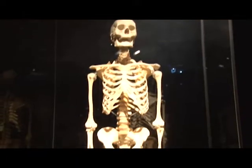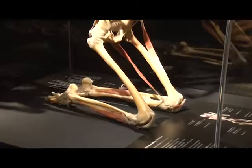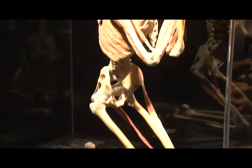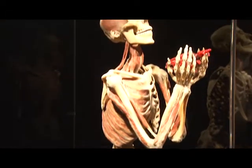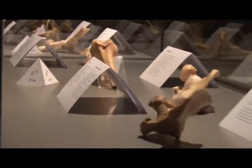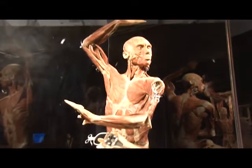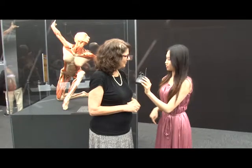And what's so special about the Body Worlds exhibition? Well, it really gives us a chance to see what we look like under the skin, and previously this has just been for medical professionals, and now the layperson can see. And they're real, so it's not that they're generic models, but they're the real thing, and so you can really see what you look like under the skin.